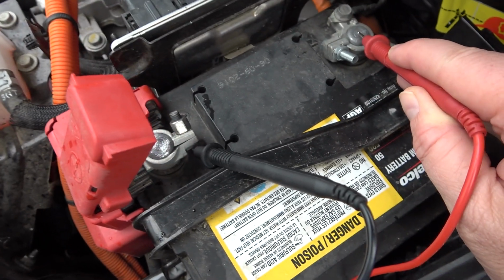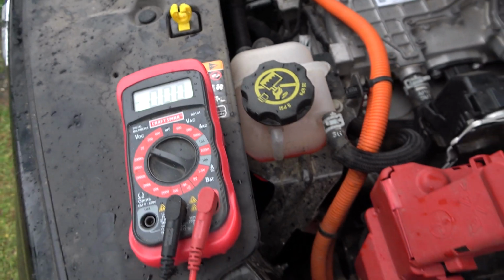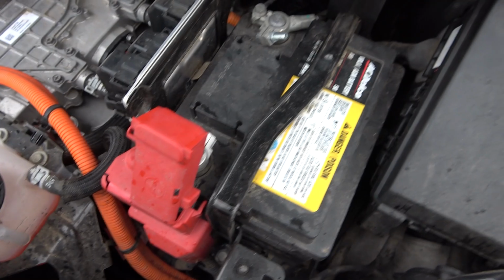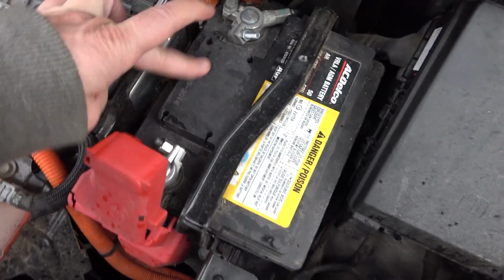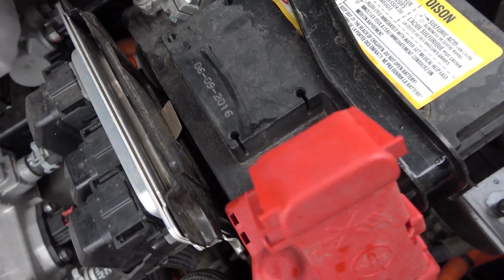And I don't know what to say. Apparently AGM batteries don't last more than 6.5, 7 years. So the 12-volt battery died, and I'm in unfamiliar surroundings right now because I'm in the Chevrolet Volt.